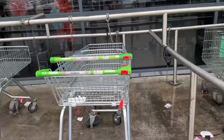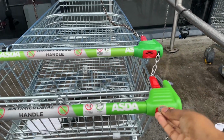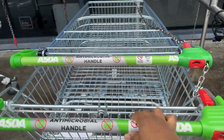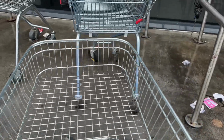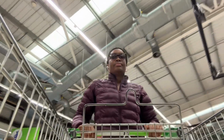Now I'm at Asda. And I shop at Tesco, Asda, and sometimes at Aldi. So to get a trolley, all you have to do is put a pound in, sink it in, and you're good to go. When you're finished, you retrieve your pound and you put the trolley back.